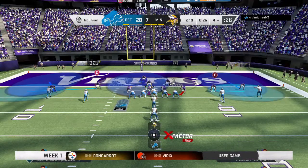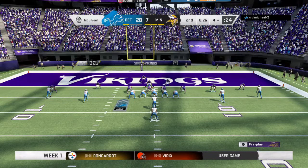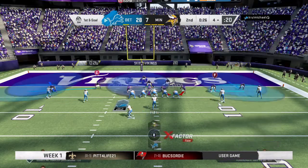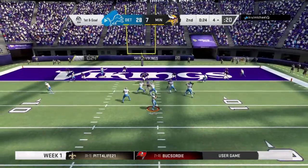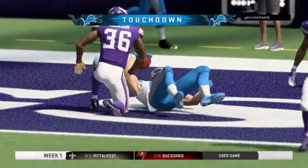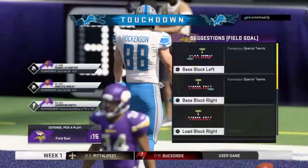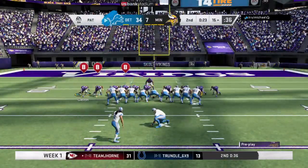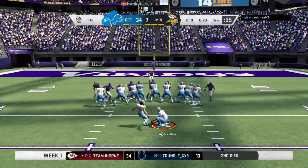Hey, watch the slant. From the shotgun, he'll look to throw. And that is caught. Touchdown, Detroit. There we go. T.J. Hockenson there to make the grab. And the Lions are able to extend their lead.